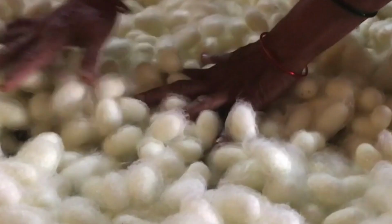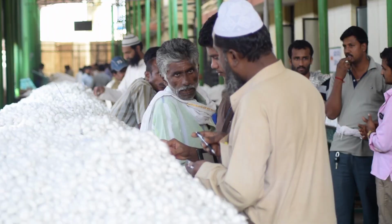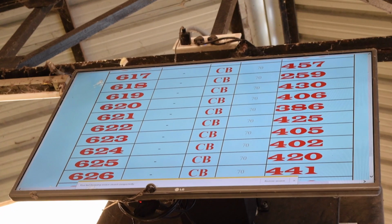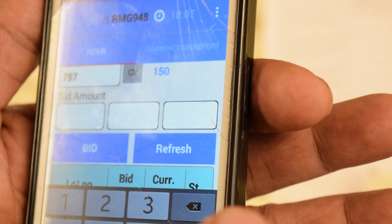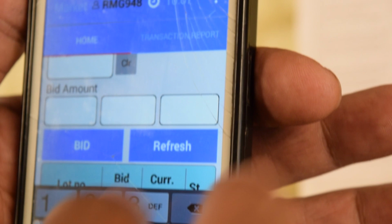They are transported to the nearby cocoon market. Ramanagar cocoon market is run by the government. Every day here tons of cocoons are sold through auction. Buyers select their favorite cocoon from the ones that are displayed all over the market and they bid through the mobile application. The whole process of selecting the cocoon, bidding and payment are done online.